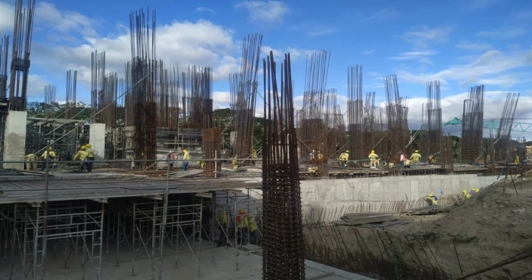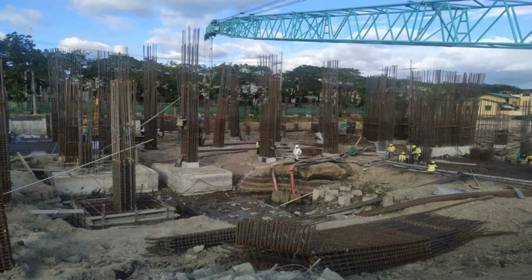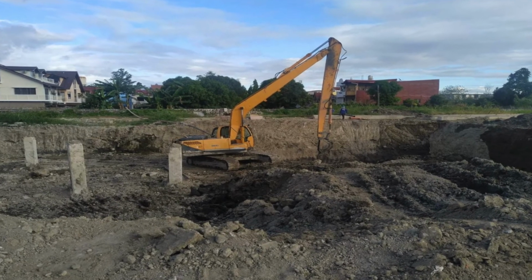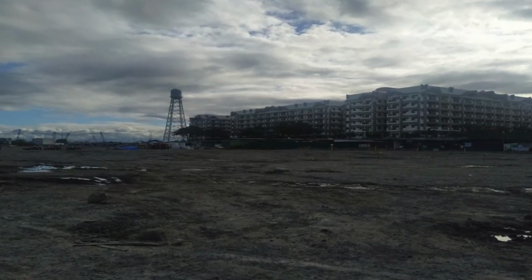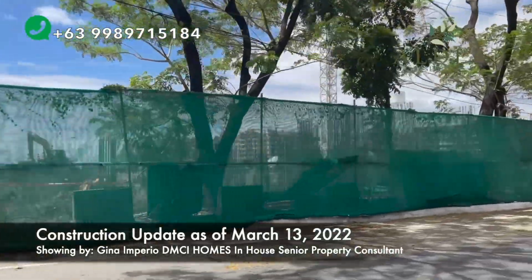First building is Andea, where foundation works are completed. Second building is Mansuria, works for the foundation is still ongoing. Third is Oregon, which is the excavation works and building pile driving were almost completed. Fourth is Silvan, building pile driving works were also completed. As of today, the construction progress is more or less 6%.